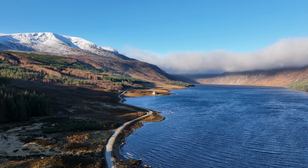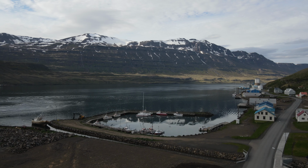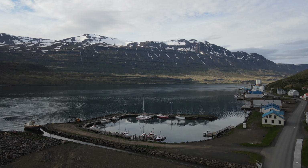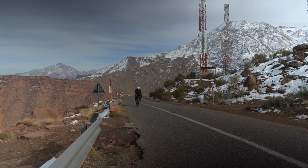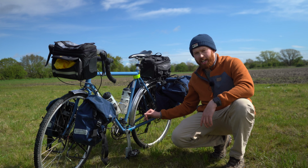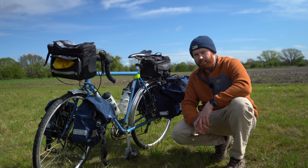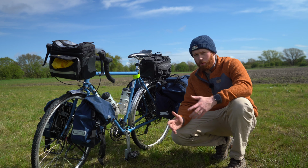The whole idea of a touring bike is that you can take it anywhere in the world, and in theory it should be replaceable or repairable. This is made out of steel, so the idea being if you were stuck in some remote African country, you could get someone to weld it back together if there's a problem with it. Usually as well, 9 or 10 speed is quite common on touring bikes, and because that's been around for a while now, you can easily get your hands on it anywhere in the world.